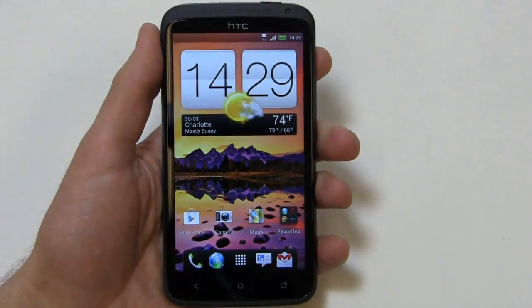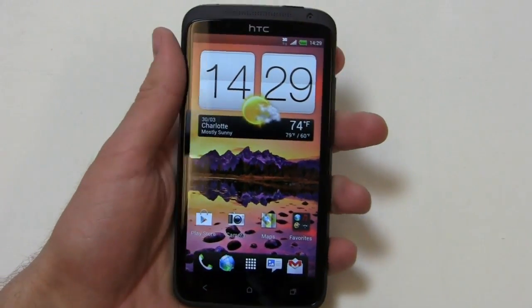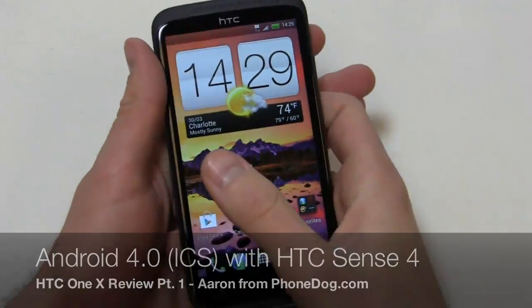So it really fits well in the hand. It's also one of the first devices to pack Android 4.0, known as Ice Cream Sandwich, with HTC Sense version 4. It launched alongside the One S globally.